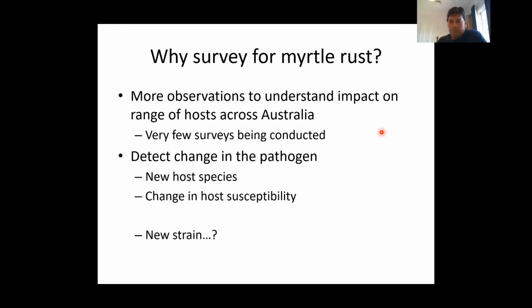The other thing that potentially we would do is detect change in the pathogen. So if suddenly we see new hosts have been impacted by myrtle rust, or a change in host susceptibility, some species that used to be hardly impacted by myrtle rust are now getting significantly impacted, it might give us an indication that the pathogen is changing, or that we might have one of these new strains in the country that we might need to either manage or do something about. So that's why we would be asking you all out to do some surveys.